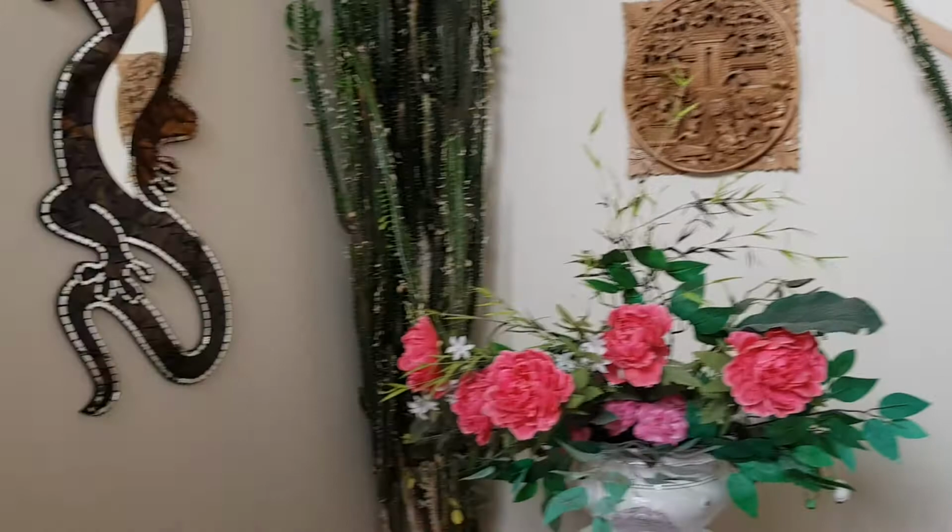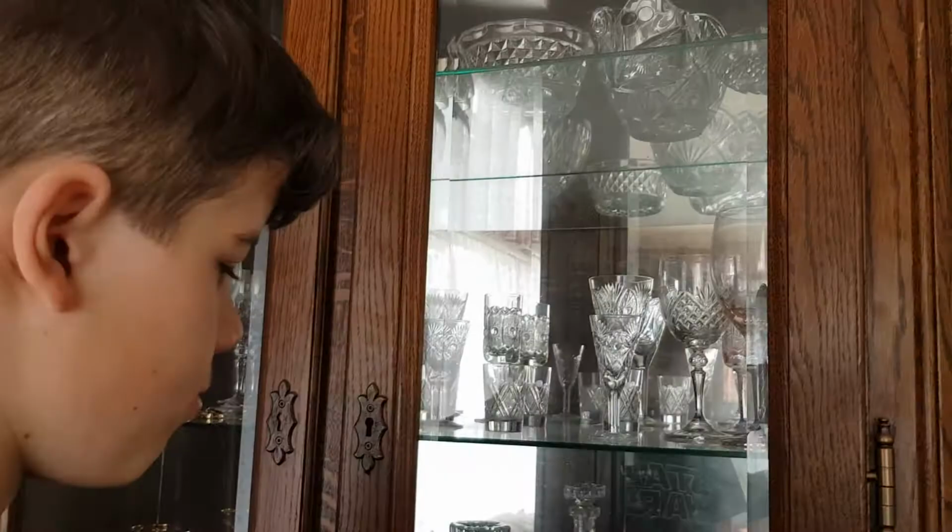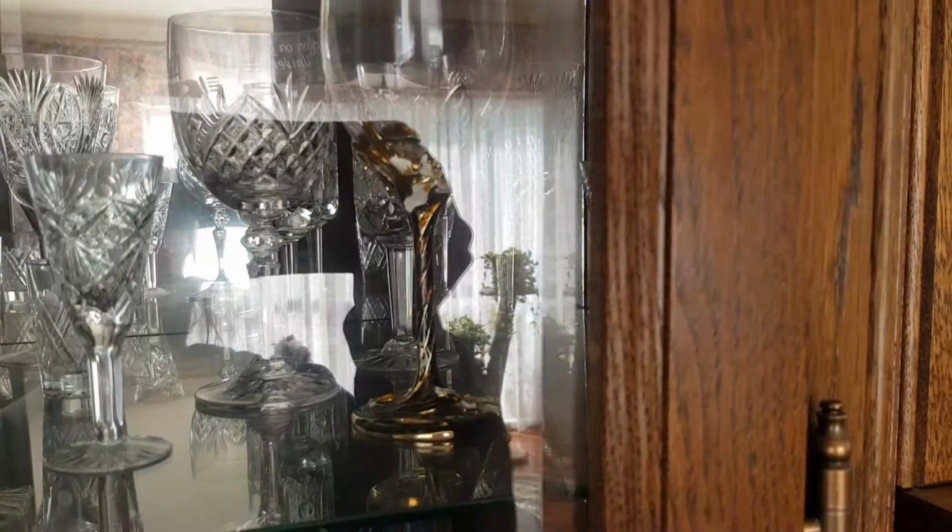And this one is a TV room. That's where my grandpa watches some movies and stuff. And these are the beautiful stuff in here, like glass and stuff, like bowls. And another fake flower. And this one is a real gold right here. I don't know how much it cost. Maybe $3,000. Let's go.